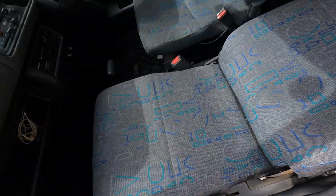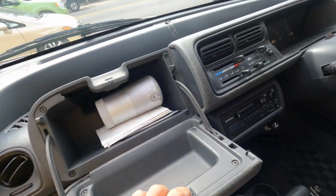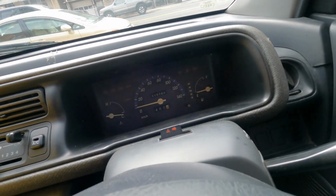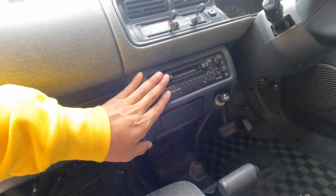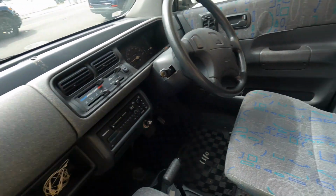Gotta love this pattern too, man. Tell me it's a 90s without telling me it's a 90s. Another look at the interior. This pops down, which is cool. All this works. Here's a look at the cluster, power windows and everything right there. I believe the SMX has that same exact setup. Radio, I wish I could put a doubled in, but I cannot. And then that's kind of it.